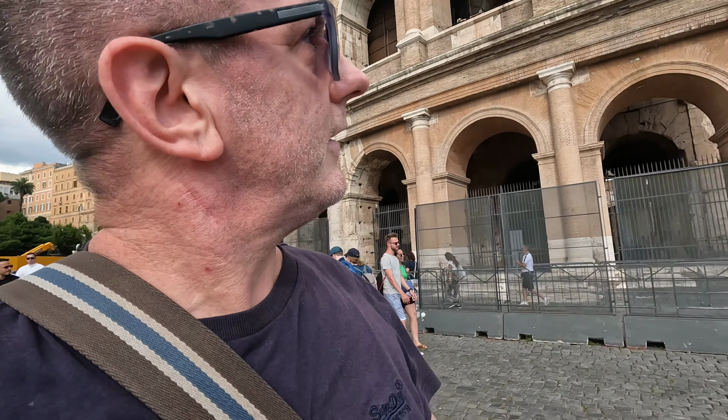Right, cutting. You can spot the touts selling this and selling that. I'll tell you what though, as soon as you pull the camera in their direction, they kind of disappear. There's some over there.